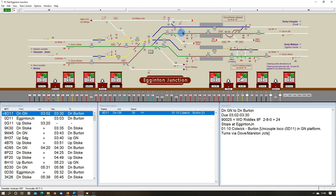We can always accept a train, even if there's something coming across these junctions. We've got the clearing point to this symbol here. Now the other way is a little bit different. We've had to compromise on that. On the up Stoke, the clearing point is shown there, so it doesn't affect this point, and it doesn't affect trains coming on and off this line.